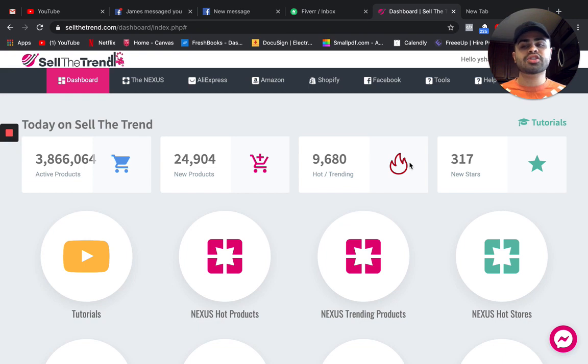Sell the Trend is owned by one of my buddies. His name is Richard. And no, guys, I'm not biased. I can almost promise you that just because he's my buddy. This tool is actually very different from any tool that I've seen in the past before. It's so in-depth, it's so unique, and it just has so much to offer, I believe.